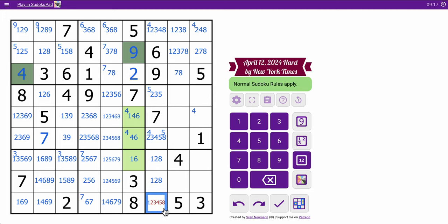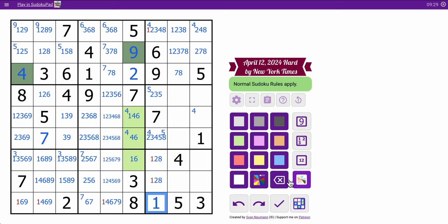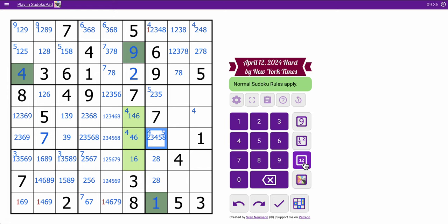What does that say? 1, 2, 3, 4, 5, 8. Well, this sees 3, 4, 5, and 8 by box or row, and 2 by row, so that is a 1 down here. Not the most efficient way to find a hidden digit, but that's 2 and 8, so those can't be 2 or 8.